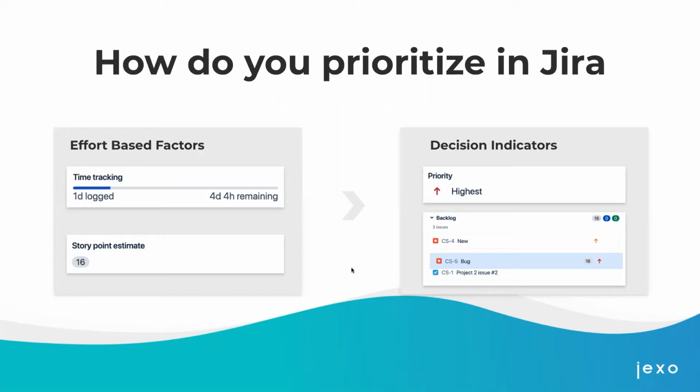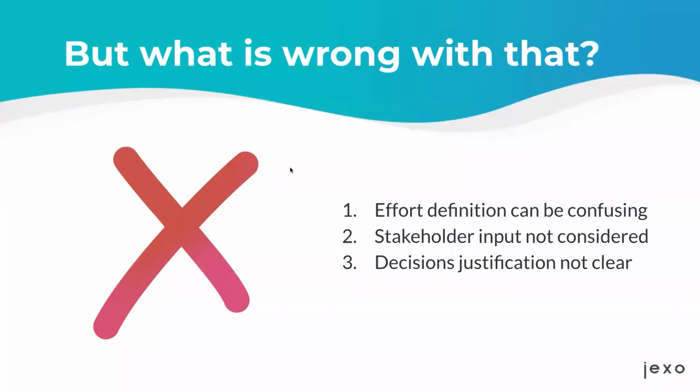Okay, so everything is wonderful so far, but what's wrong with that? Fundamentally, that's how the majority sees priority, and that's how I saw priority, the ability to prioritize, until not very long ago. But there are a few things that I would say this, from my perspective, simplistic approach to prioritization might cause.